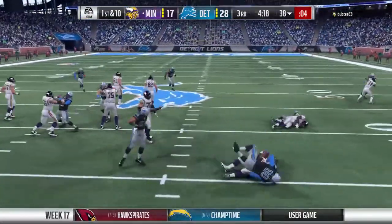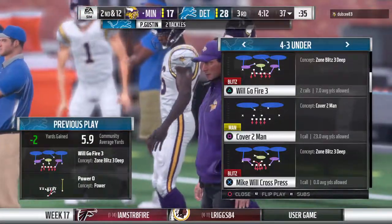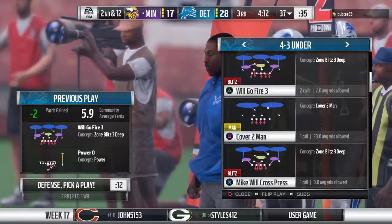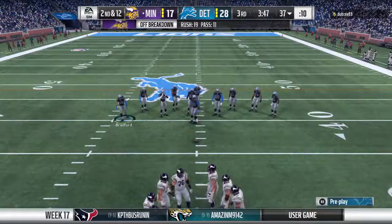Handoff comes to Cook, and he'll lose yardage on the play back at the 37-yard line. It's a loss of 2 there, bringing up 2nd down. But if these guys are going to chop into that deficit, they're going to have to do a much better job in the run game. Caught behind the line of scrimmage, no yardage to be found.